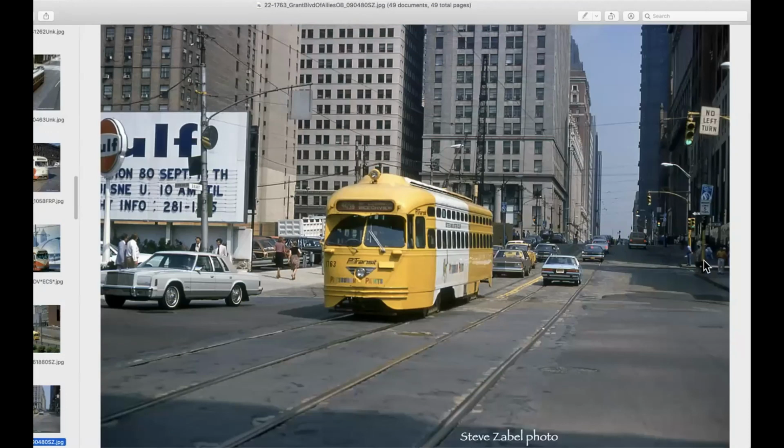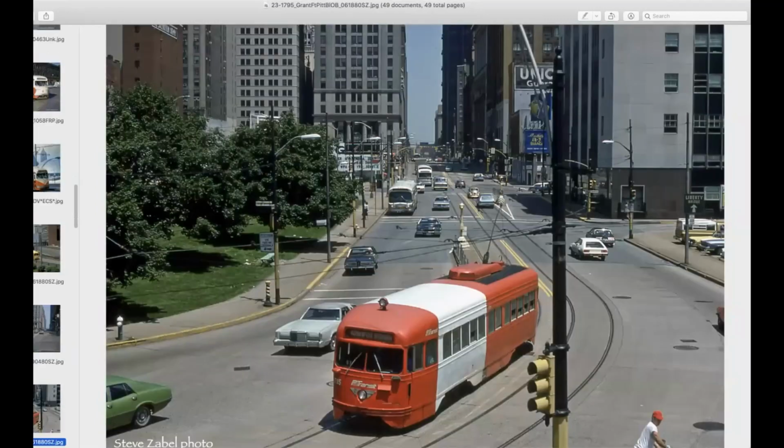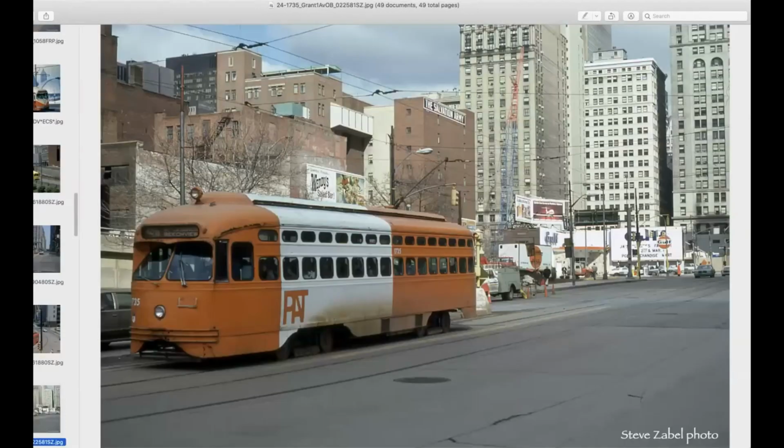Here we are on Grant Avenue. This is an outbound 42/38 Beachview Mount Lebanon car. It had a different route from the other routes that serve downtown Pittsburgh from the south side. This is looking north on Grant, another 42/38 car, and same direction around First Avenue.